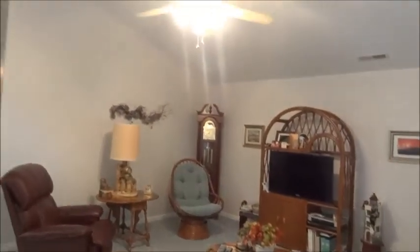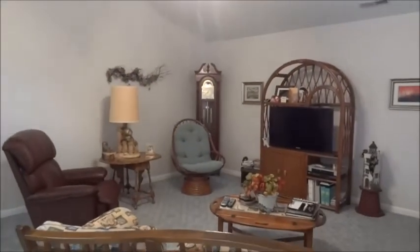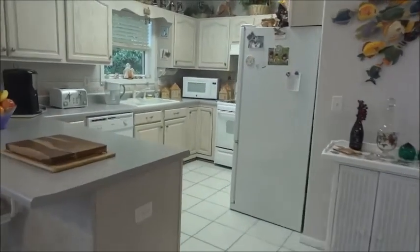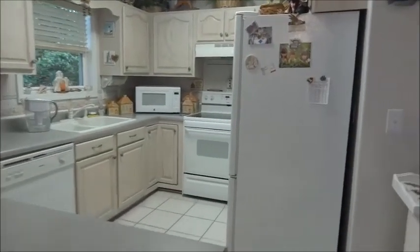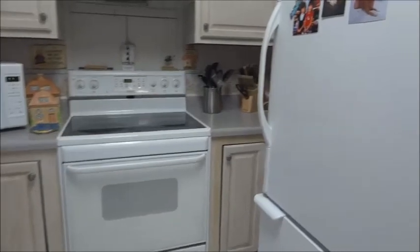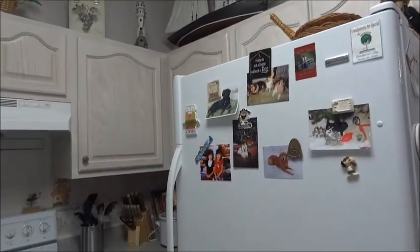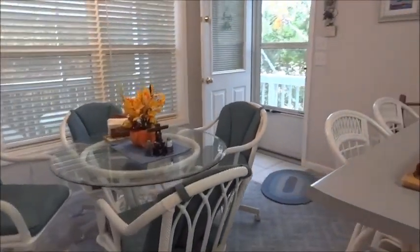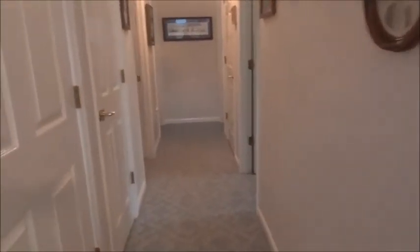Here's the living room. The kitchen. The dining area. You can turn lights on back here. Okay. Closet.